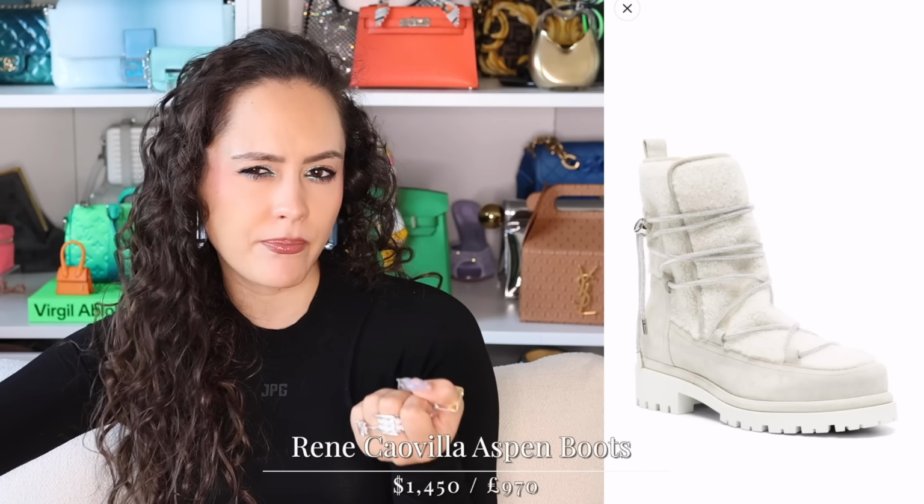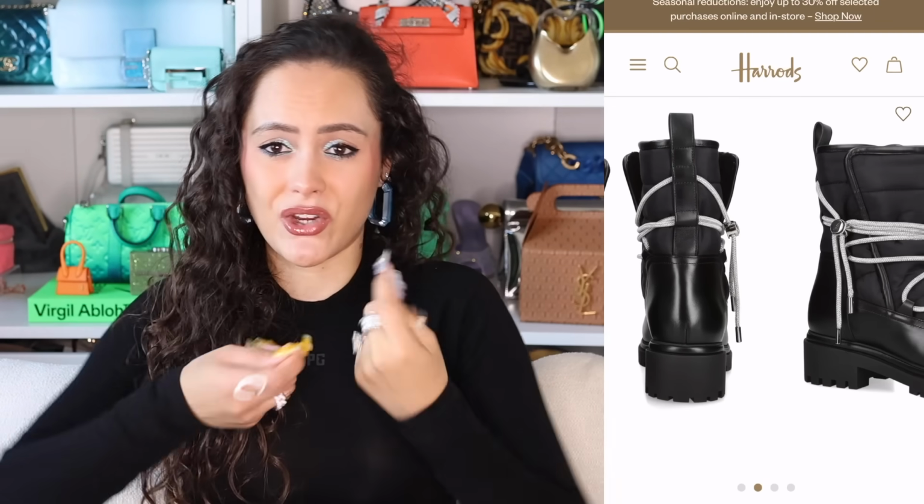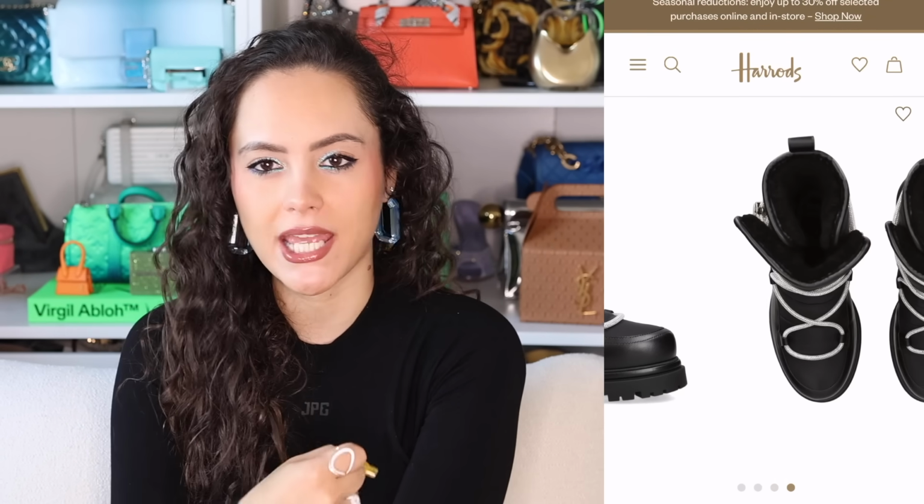And while we're on the topic of boots, as you know, I'm a very big Renee Caovilla fan. And if I was going to allow myself to buy a pair of winter boots this season, it would be these. These are the Aspen boots. They come in a cream and a black. They have a shearling top section, and the laces are crystal. They look heavy duty. They look like they're gonna serve you, and in turn you're gonna serve. Oh gosh, Renee knocked it out the park. Stunning. I'm here looking at my boots like, do I need one more? I don't, to be honest with you.